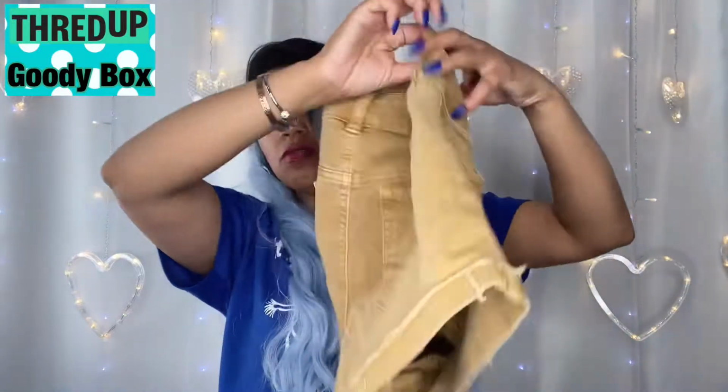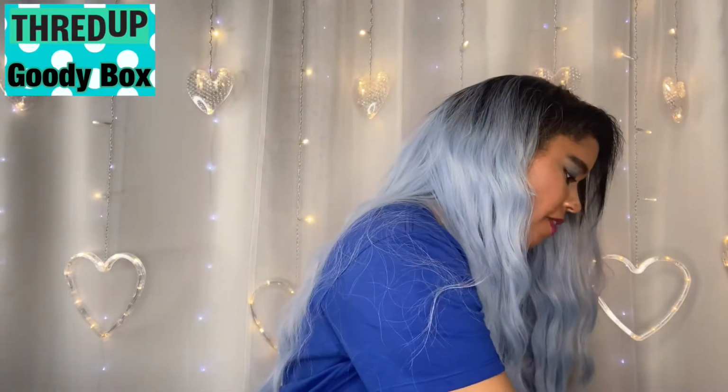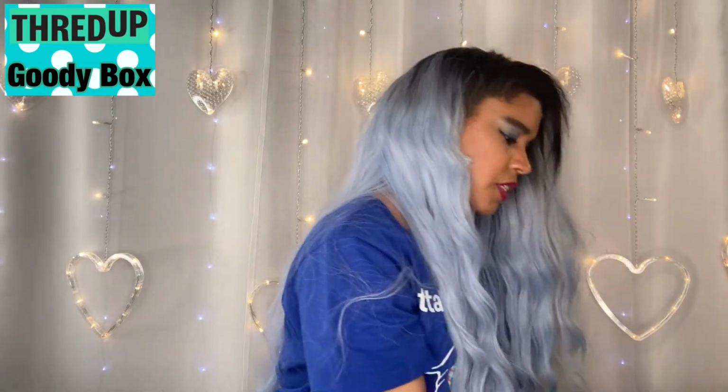Again, I don't wear shorts, so I won't be wearing these. American Eagle Outfitters super short shorts. Woo! Look at that. So there's so many things I'm not going to try on for you guys. Awesome. And then we have some shoes, which is, ooh.